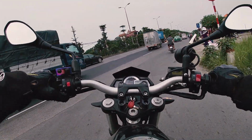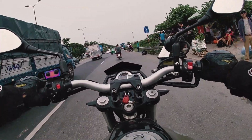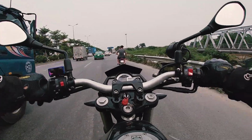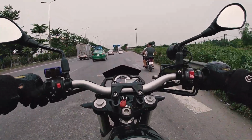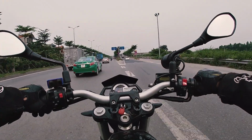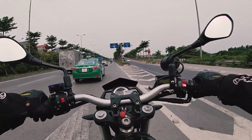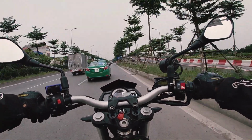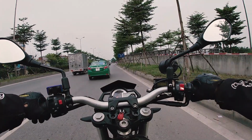What else? The frame type is steel trellis in steel tubes. It comes with upside down forks, and the front wheel travel is 135 millimeters. Rear suspension is a rear swing arm with lateral shock absorber with extension hydraulic brake and spring preload adjustment. And the rear wheel travel is roughly 46 millimeters.